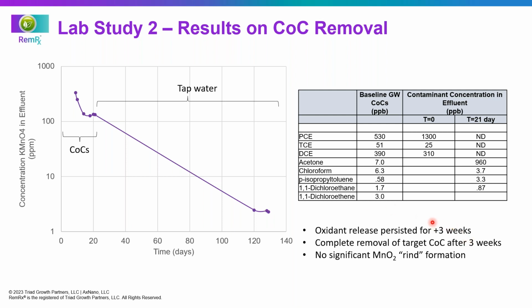And then on the right-hand side, we're looking at contaminant concentrations. So we have the baseline groundwater concentration. This is the concentrations that were measured from groundwater sampling at this site. So we have 530 ppb PCE. There's also some TCE and DCE present as well. So chlorinated ethylenes are really good contaminants to do permanganate oxidation of.